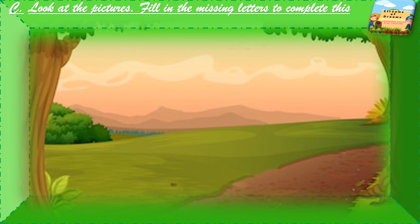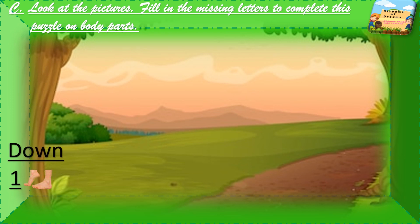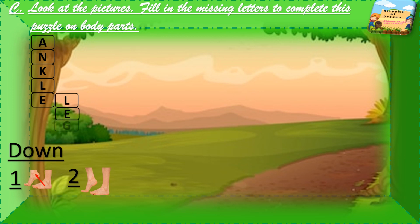Look at the pictures, fill in the missing letters to complete this puzzle on body parts. First we go for the down part. Number one is, what are these? Yes, very nice, it's an ankle. Number two, leg. Number three, foot.